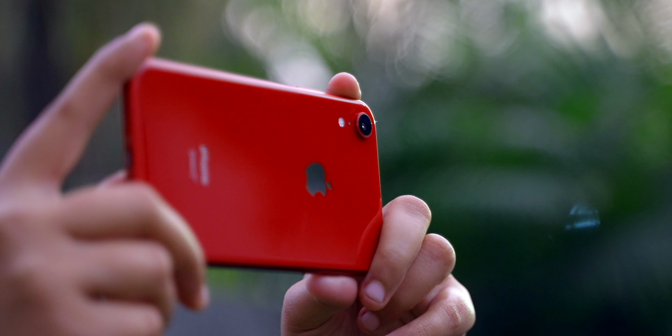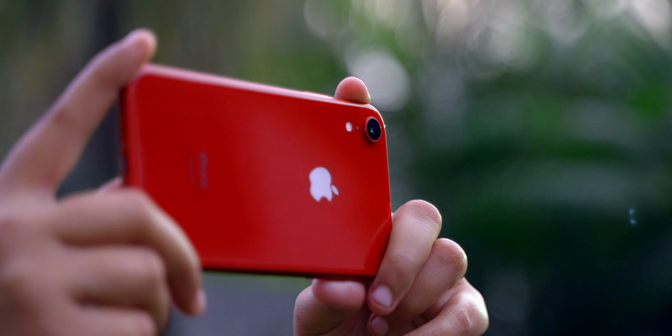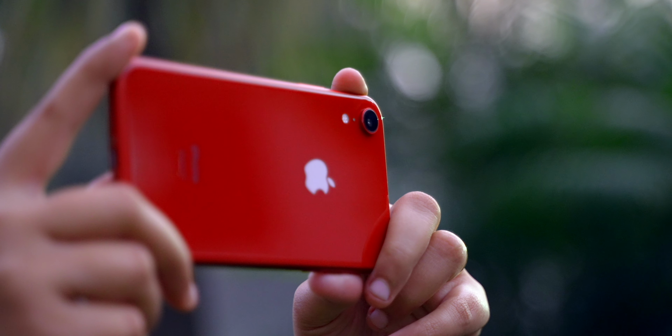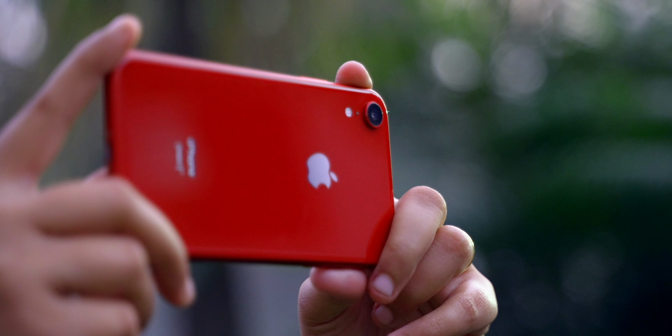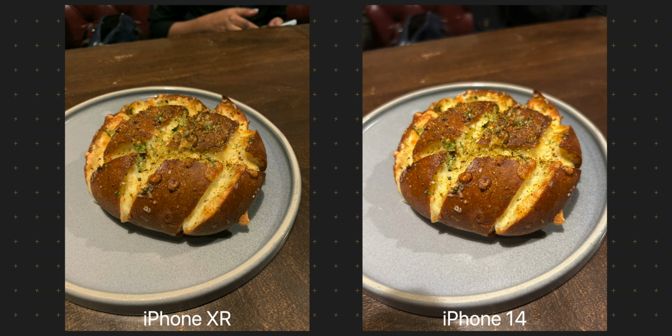Now because the iPhone XR gets a single camera at the back, it cannot take wide shots like the iPhone 14, and it also doesn't have the ability to take portrait shots of objects. So we will head straight to the image samples which I took in artificial and lower lighting conditions. At this point onwards, we start seeing the gap between their images getting wider and wider.